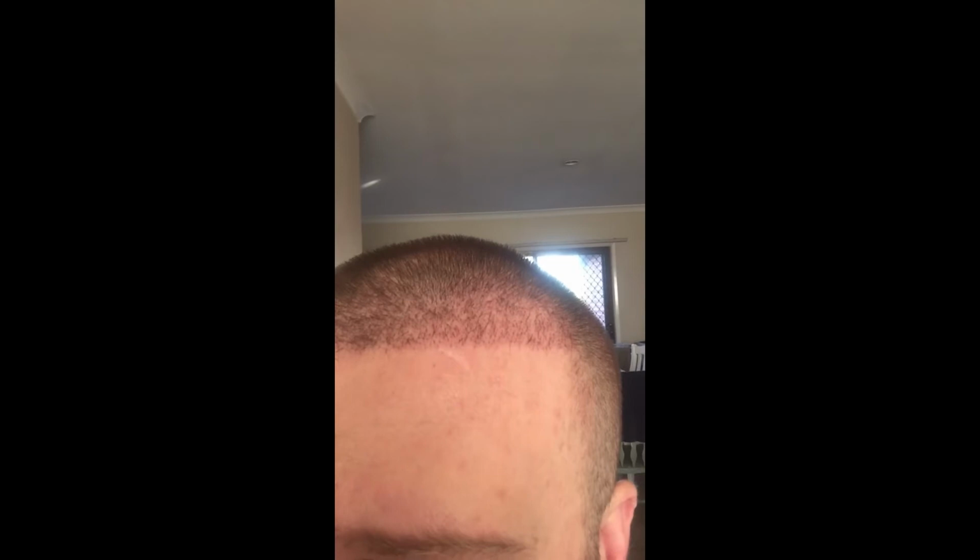Again, this week I've actually seen some changes, mostly for the negative, which is quite unfortunate, but an expectation nonetheless. So I started experiencing quite a lot of shedding. As you can see from the frontal area, which I'll get in a bit closer, there is still quite a large number of hairs starting to break through the skin, but it is looking very, very patchy.